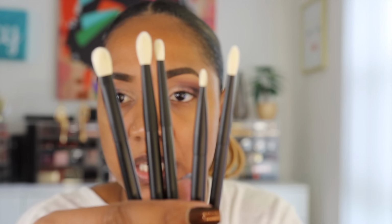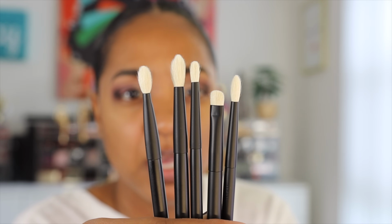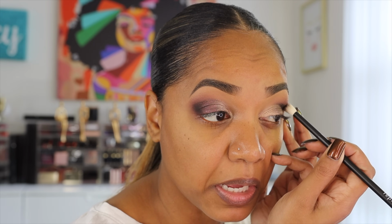And then here are the minis. So this is for detailed work, smaller eyes. I feel like either set you can't go wrong, or pick up both sets. I feel like both would work out. Again, with their price points the way they are, I feel like it's worth looking into.